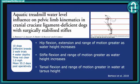And if you're trying to improve range of motion in the tarsus, if you've got a tarsal osteoarthritis patient you're treating, then the range of motion is greater in the water at the tarsus height, essentially. So that's quite useful information when we are planning our patients' rehab.